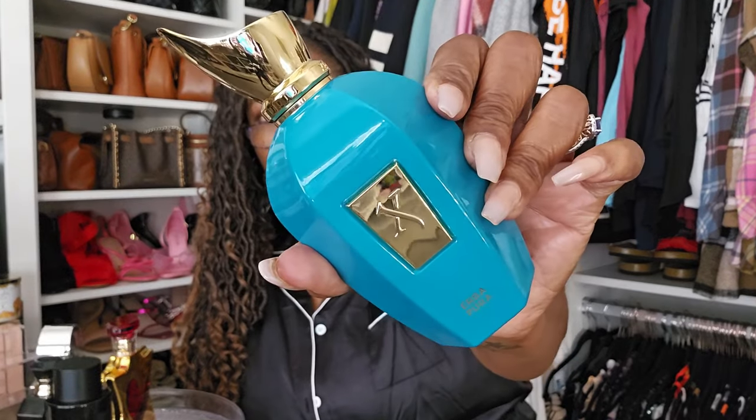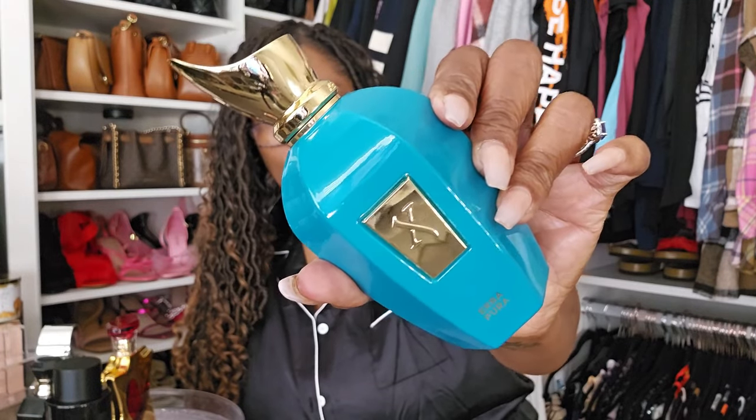This is a newer one to my collection, the Herba Pura. I believe it's from Zirjoff. Herba Pura. This is like a really grown and sexy, expensive perfume. I really, really wanted it.